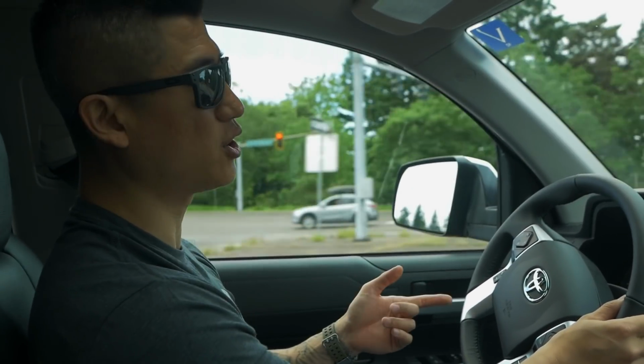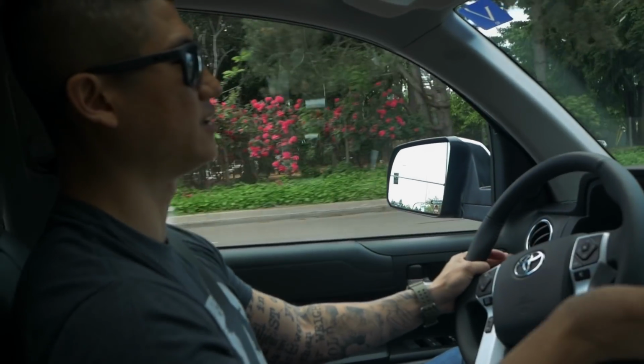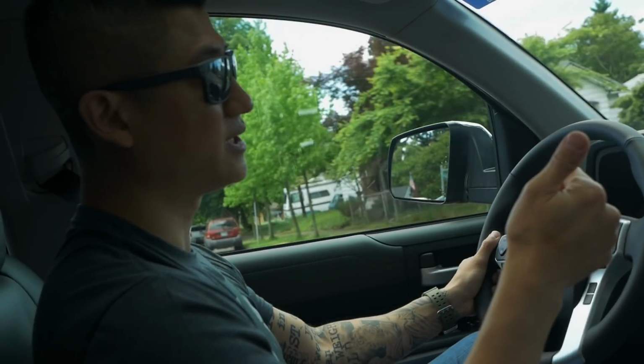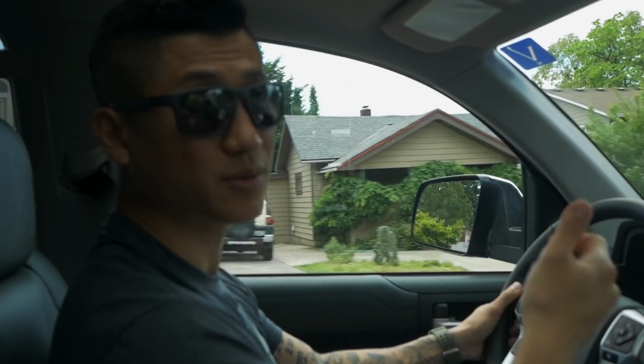Now with that said, the Tacoma has doors that automatically unlock and open as long as you just touch the handle with the keys in your pocket. So for the Tundra, you will need to press the unlock button on the remote in order for it to open with the door handle.